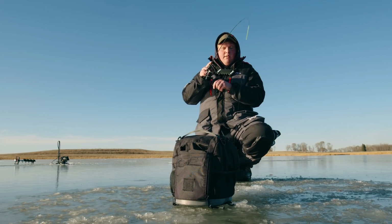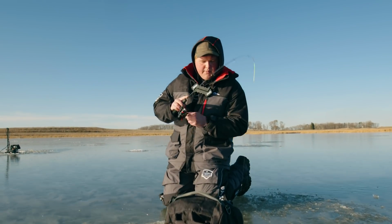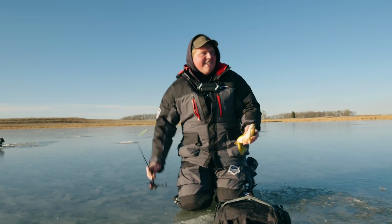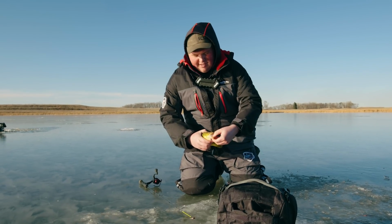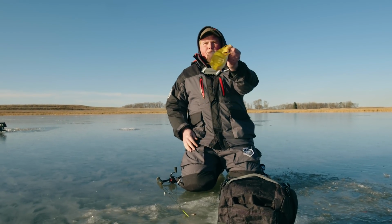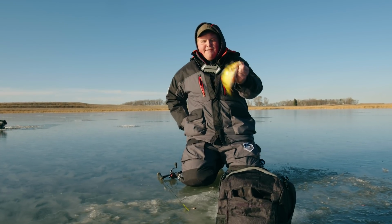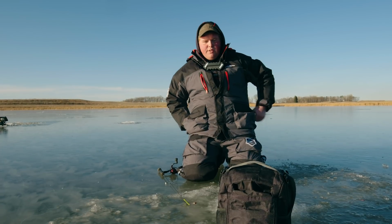There's one. Ooh, that looks like a decent one. It does. Feels pretty good too. Oh yeah, another nice perch. Well done. They are spunky this time of year. Same thing, still on the minnow head and the 1/8 ounce rattling spoon, but another beautiful perch. Excited for the fry after, but good first day back out here in the North Dakota sloughs.